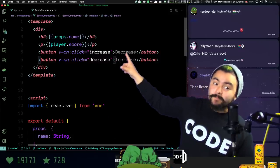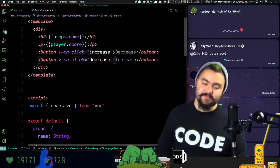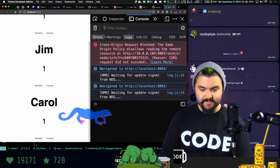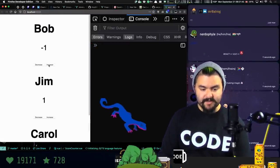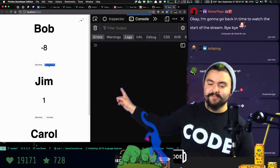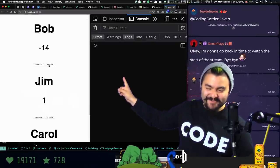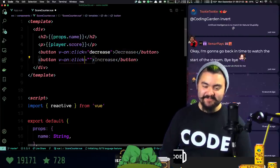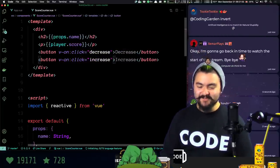So now when this is clicked, it's going to call that function. Should work in the same way. Let's do a refresh, increase. Well, I swapped it. I did the wrong thing. We're decreasing. I did the wrong thing, but it technically works. It did exactly what I told it to do.